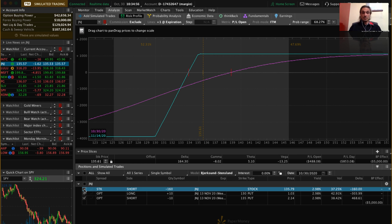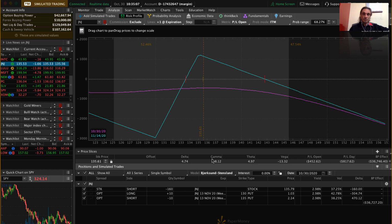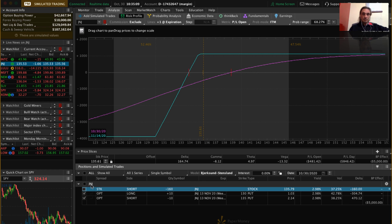I simply buy that back as soon as I see that JNJ comes back to the area of profit. I have 14 days to expiry. Easy. So in order to do this, what would you do if you want to short that? Again, you look here at the slope, and at this point, it's 164. That's what you need to short.